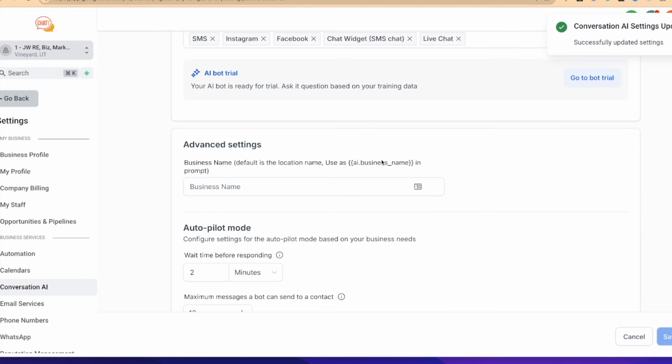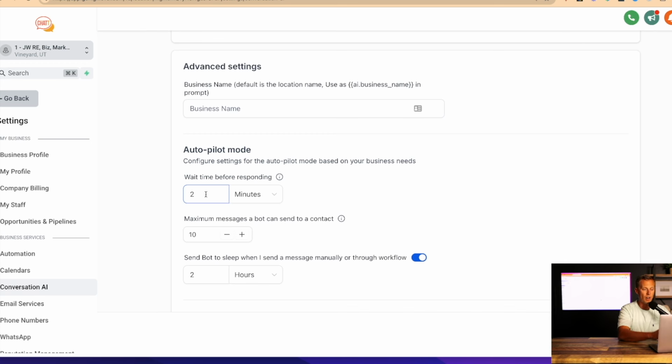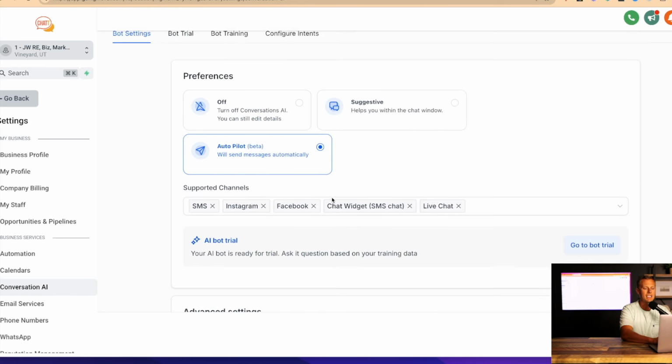And you can come over here to advanced settings. You can say, hey, what is the business name? You can say, I want to wait a certain amount of time before a text is sent back so it looks a little bit more natural and human. Or you can say, if one person comes in and they're texting a ton, I don't want it to text out 100 different messages, I'm going to have a max of 10. And so you can go through and set these different customized settings.